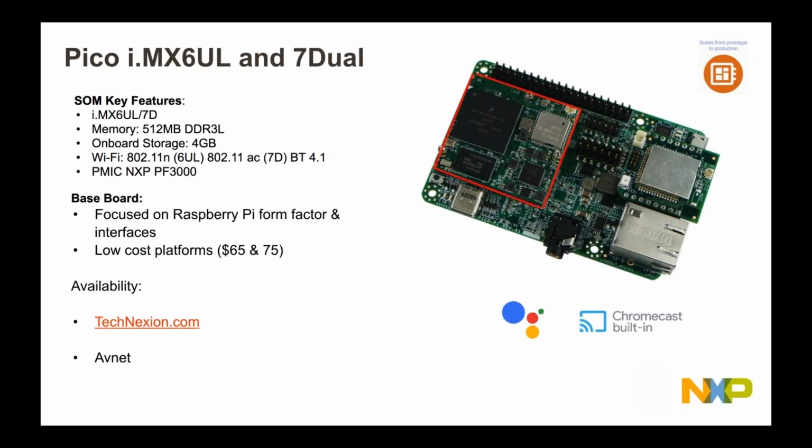The Wi-Fi is different. The 6UL, as you can see there, is based on an 802.11n module. The 7D goes to an AC. That's looking at different usage models. So if you're looking at using both 2.4 and 5 gigahertz, you can look at the 7D.